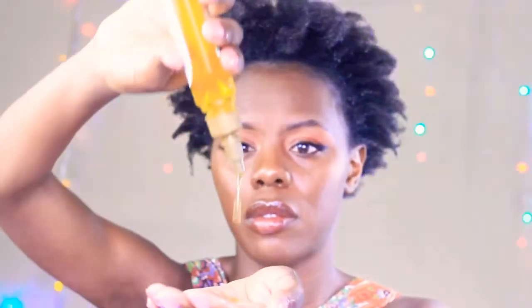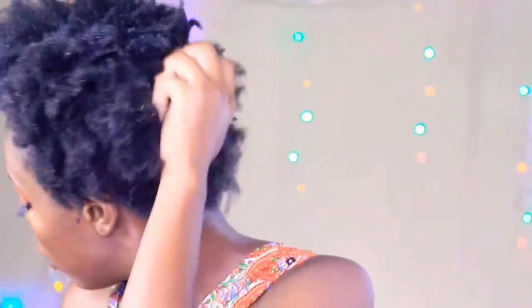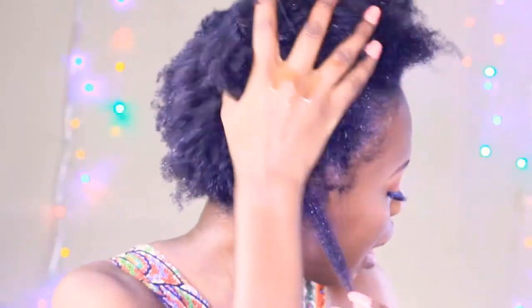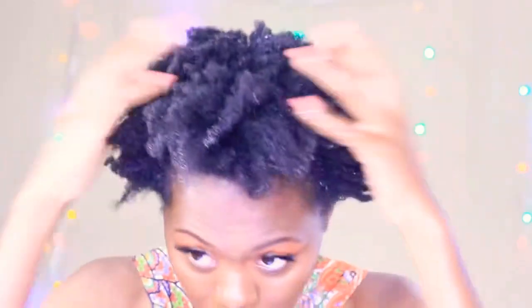Edges. Yeah, that's a lot, I know. My hair is high porosity, so it consumes oils and products. It takes them in like nothing, just as if I never even put anything in my hair. Okay. Yep, the shrinkage is properly real.